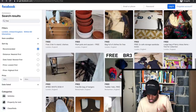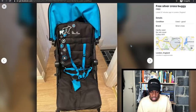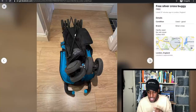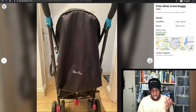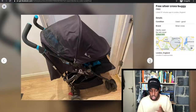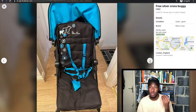It's crazy. Look at this. Three silver cross buggy. There's this person giving away a free buggy. And it even says hardly used, no rain cover, collection N11. And you guys already know buggies don't come cheap. You ever say buggies are at least £40-50. I think this might not be for newborns, but maybe for toddlers, but still. It's a very great product, and this item is what customers need.